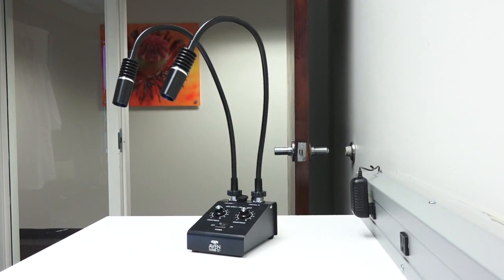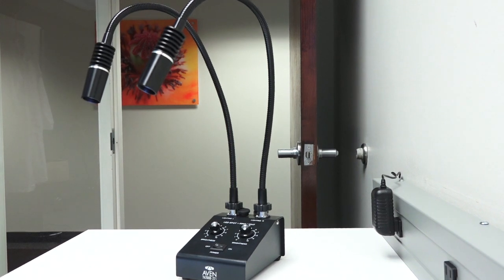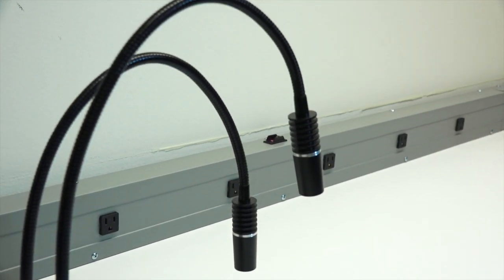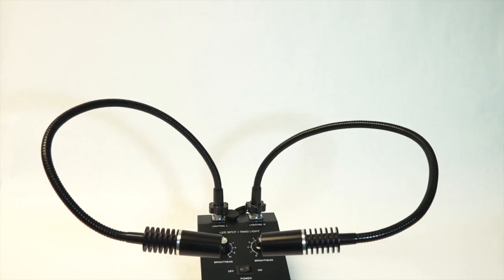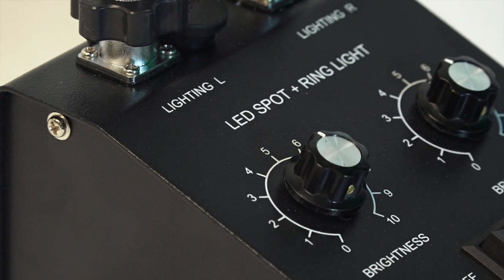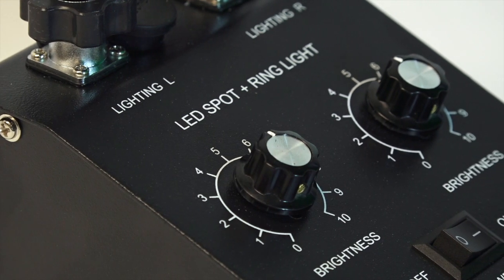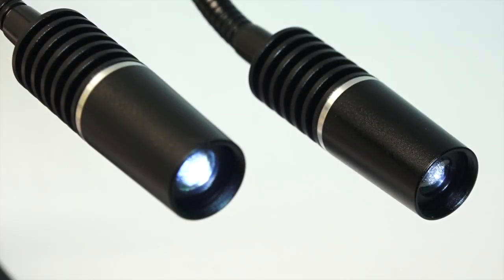Aven's LED dual gooseneck spotlight illuminator is a unique task light suitable for many applications. Two 22 and 3/8-inch gooseneck arms, flexible enough to be bent into almost any position, and strong enough to remain in place. Adding to the versatility of the device, the spotlight illuminator features dual brightness intensity control knobs on the base, allowing users to control the brightness of both 3-watt LEDs.